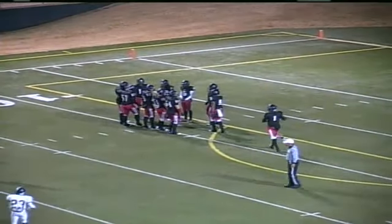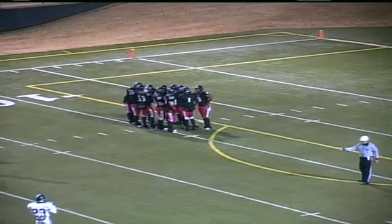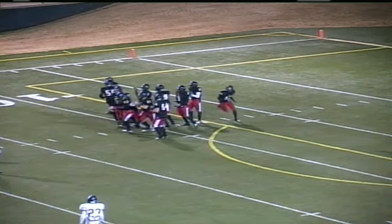There's a little Prince being played by Philip Richardson down there in the booth. Good defensive stand by the Cavaliers and keep the score. Callaway 35, Tattnall 7 with 6:47 to go here in the third quarter, Jack.